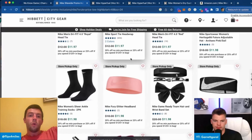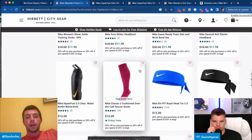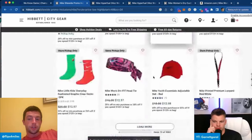That's a really, really good way to do things. Or you can look on big websites and on Amazon and try to find an arbitrage between the two, which is called online arbitrage, which is what we're doing here. So for example, we know there's a Black Friday sale going on the website called Hibbett. So we're digging around the clearance section here to try and find deals.